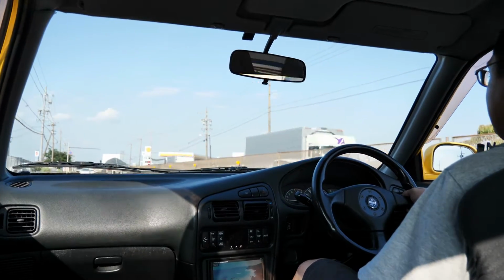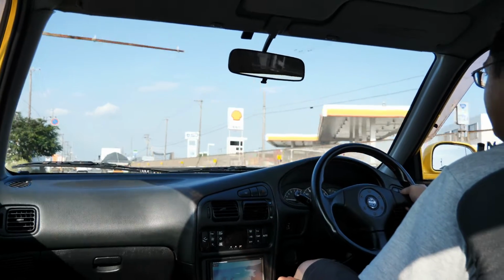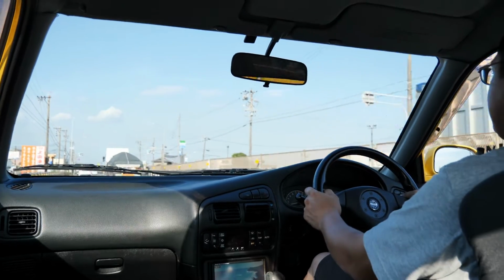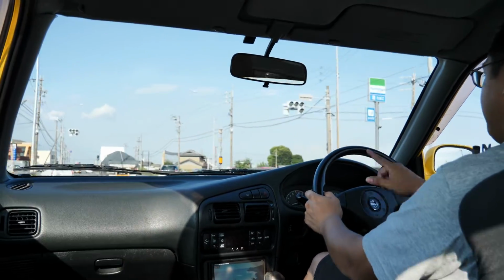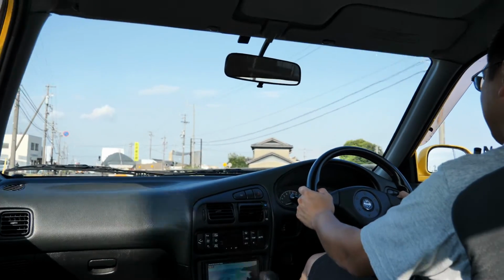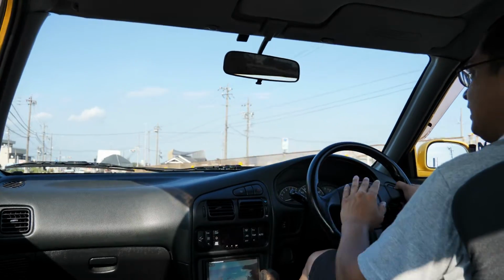Definitely, I like that. There it is, yep. Just easing onto the throttle, and you get the boost kicking in. It's very gentle, very linear. You don't get that snap in your neck when you're accelerating. You definitely feel the power on the high end, but it spools up very nicely.